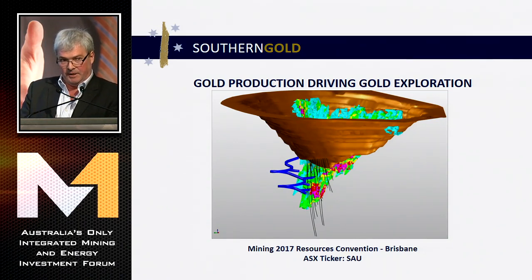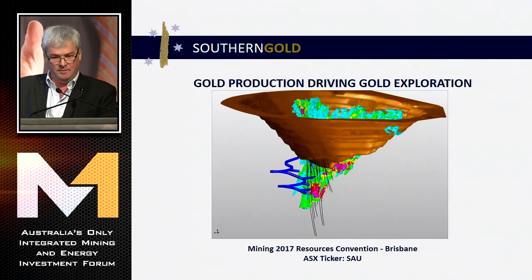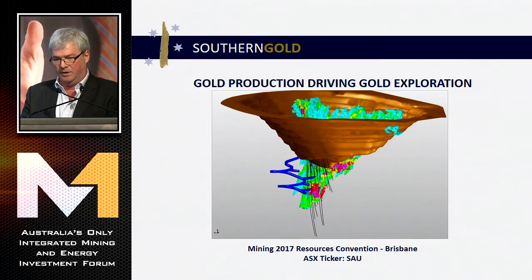I used to put on the front page here a photograph of our Cannon open pit, but it's just finished. So I thought, let's telegraph where we're going. And it's a cartoon, but it shows the Cannon model with the recently completed RC that was done underneath the pit. And the results were announced this morning, and I'll give you a feel for those in the presentation. But needless to say, our eyes are now on the next stage of our company going into underground at Cannon. And it's not the world's biggest deposit, but it's a very, very good one. And I hope I convince you of that in due course.